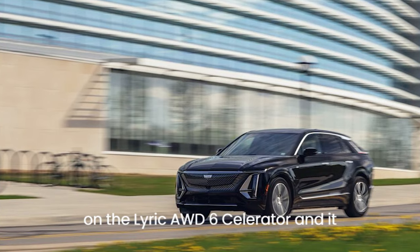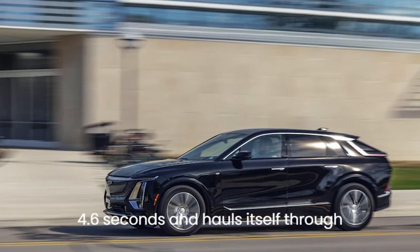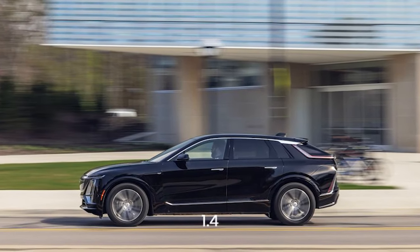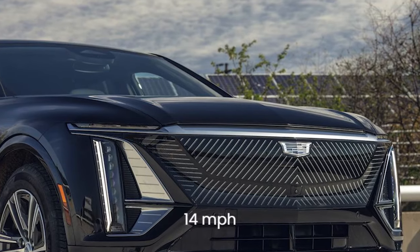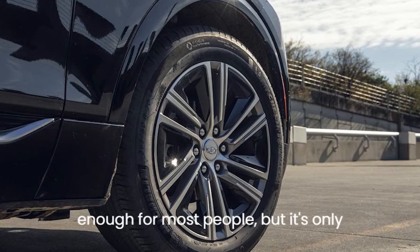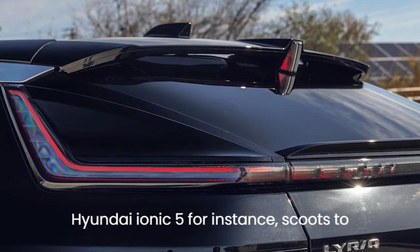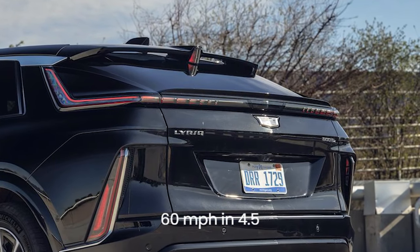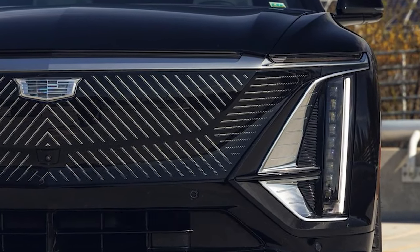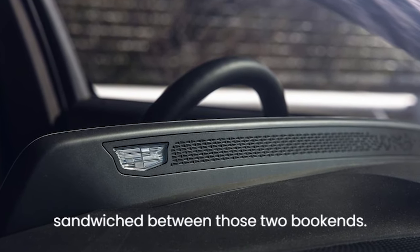Stand on the Lyriq AWD's accelerator and it sprints to 60 miles per hour in 4.6 seconds and hauls itself through the quarter mile in 12.9 seconds at 113 miles per hour, improvements of 1.1 seconds to 60 miles per hour and 1.4 seconds and 14 miles per hour in the quarter. That should be energetic enough for most people, but it's only mid-pack in the EV universe. A Hyundai Ioniq 5, for instance, scoots to 60 miles per hour in 4.5 seconds. At the other end of the size and price spectrum, a nearly 7,000-pound Rivian R1S does it in 3.1, and there are a lot of ballistic EVs sandwiched between those two bookends.